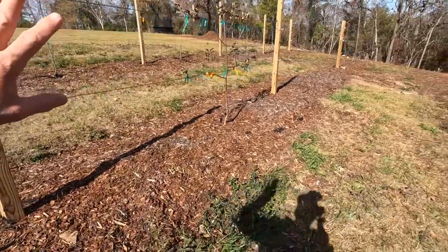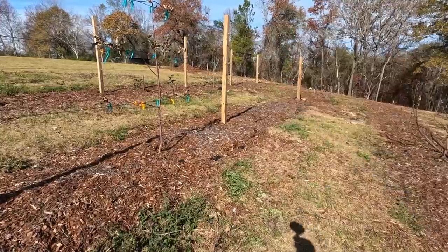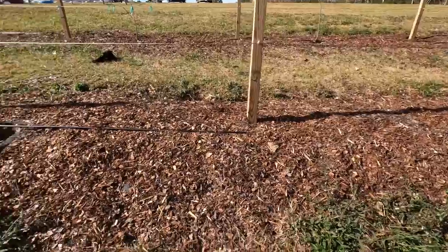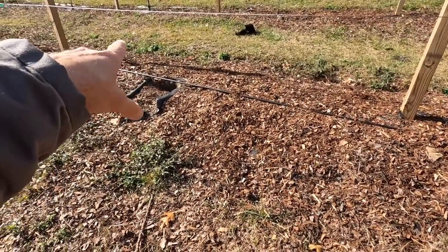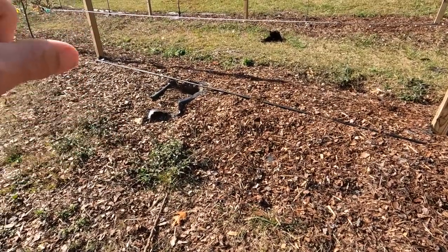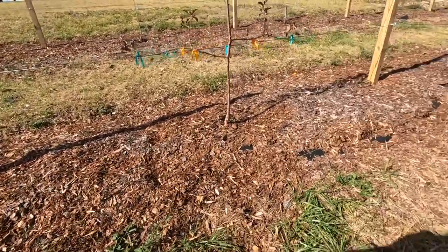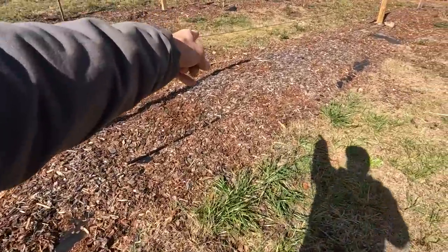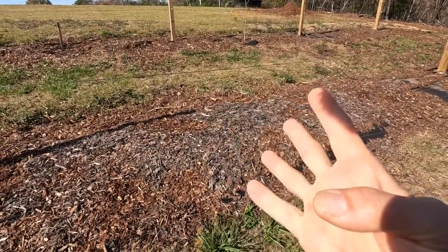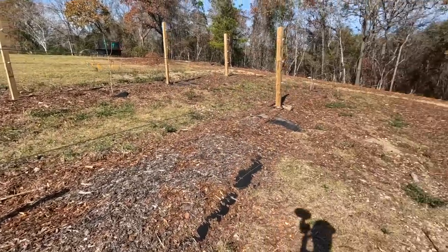Now, this is my apple row, and I got two spots. Actually, I got three, but I had to put another pole there. I need three apples, pretty much. I got an apple spot there. That was an Arkansas Black that didn't make it last year. We had a late freeze, and it got that one. So I'm going to get another Arkansas Black, because I love that apple. And then that leaves me with a spot here and a spot there for apples. So I need three total apple trees. I need two pear trees. I got a spot there, and we got a spot here for pears.